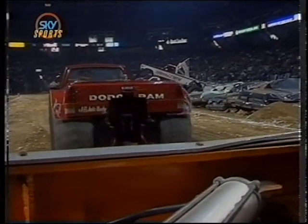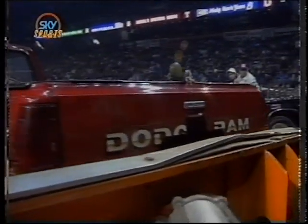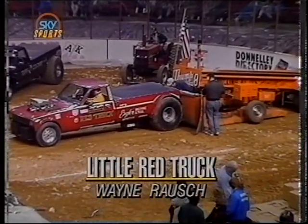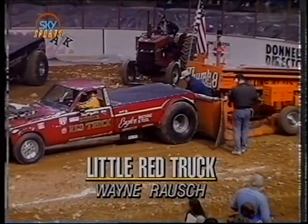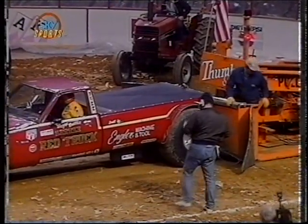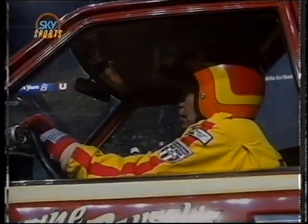Here is the first of 2 entries that are by far campaigned by the strongest driver in this category. This is Wayne Roush, the school teacher turned puller that Chris Chapman told you about earlier, from Dublin, Ohio. The little red truck is a Dodge Ram pickup utilizing a supercharged, fuel-injected JP1 aluminum Chrysler Hemi engine designed and created by Joe Paisano in Southern California.